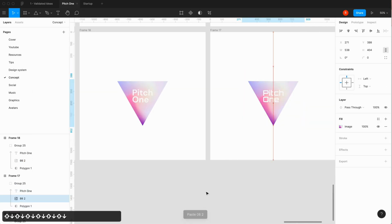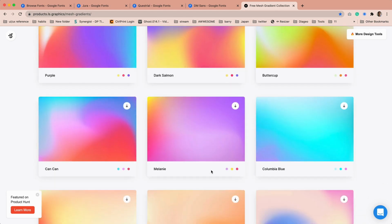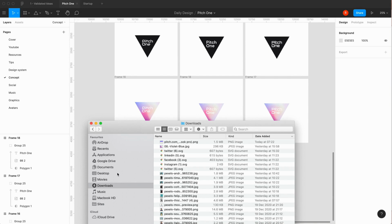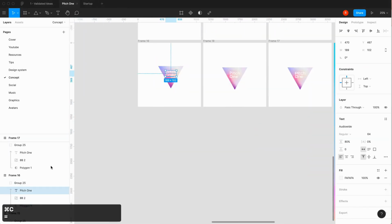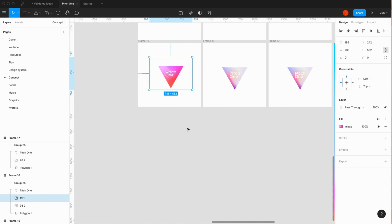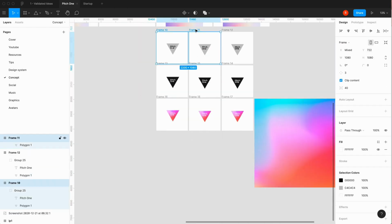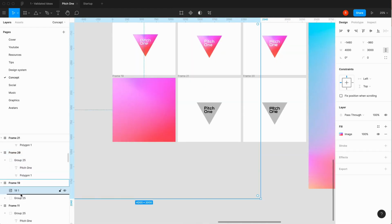We're not making it complex. We're keeping it simple. And you're just going to think of different ways to use the branding. So again here, yeah, I'm just putting in the mesh gradients in each one. Let me know what you think about the font. Which font would you go for?